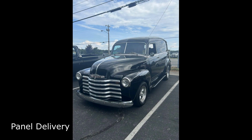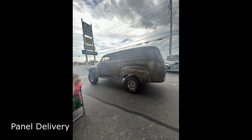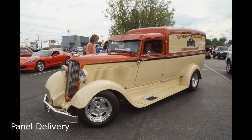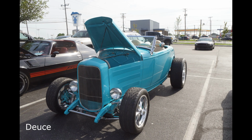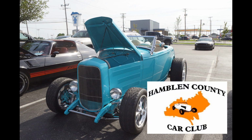A panel delivery vehicle is an early commercial vehicle with 2 doors in the front for people, and 2 doors at the rear of the vehicle for cargo. One of the definitions of a deuce is a 1932 Ford. My Little Deuce Coupe was made famous by the Beach Boys. We feature this iconic car on our club logo.